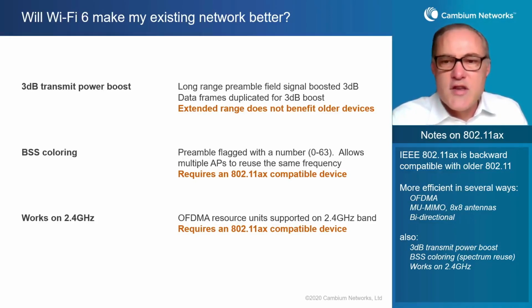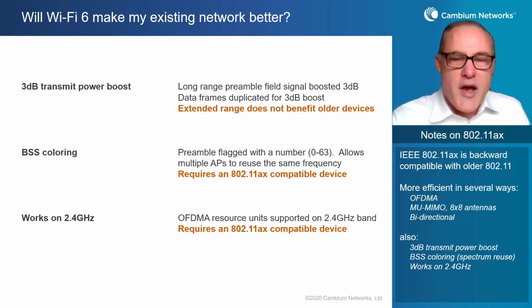BSS coloring. This is another really cool technology. We're looking forward to seeing how this works out. In BSS coloring, there is a preamble that's flagged with a particular identifier that's unique to that access point, to the MAC address of the access point, the BSS. It allows these multiple access points to reuse the same spectrum in some really efficient ways. So bad news, it also requires an 11AX compatible device for that feature to work. Wi-Fi 6 works on 2.4 gigahertz, and that too requires a compatible device.